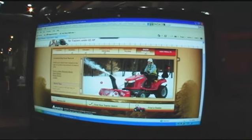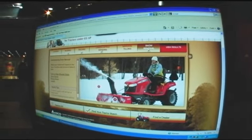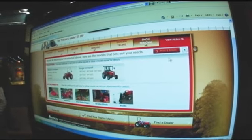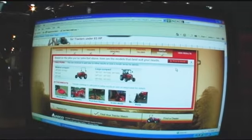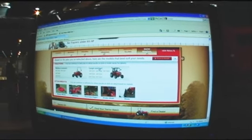After you go through all the different screens of the work you want to do, and there are some helpful tips over on the left on how to understand how to do the job, I'm going to view the results. It's going to tell me the different tractor options that will be good for the work that I wanted to do. It's going to give me information about specific models that I can research.